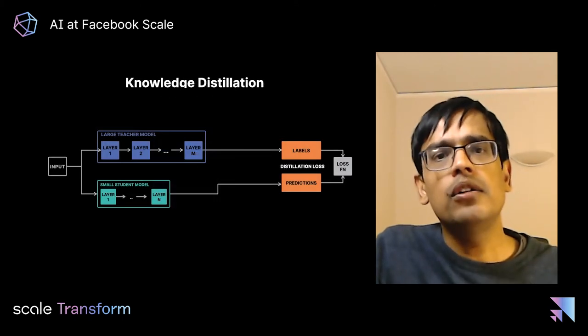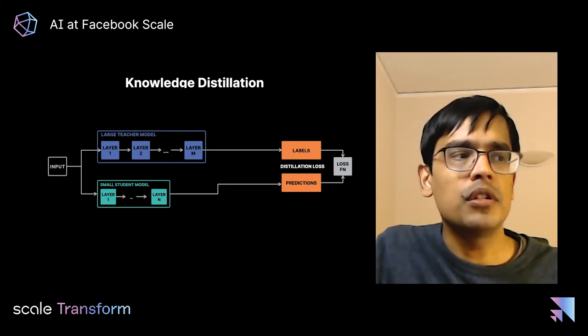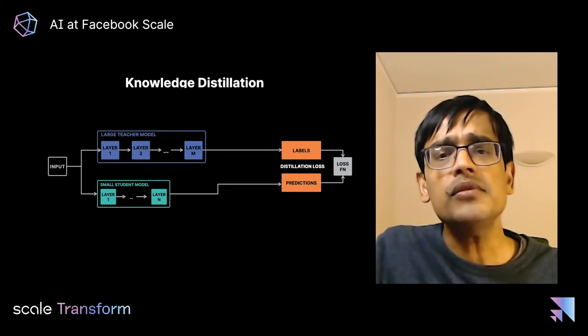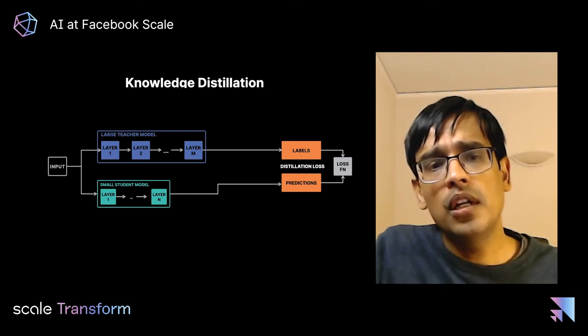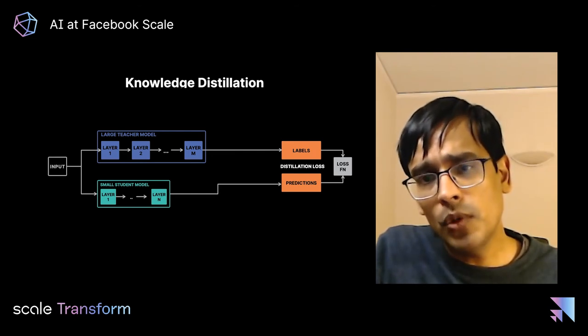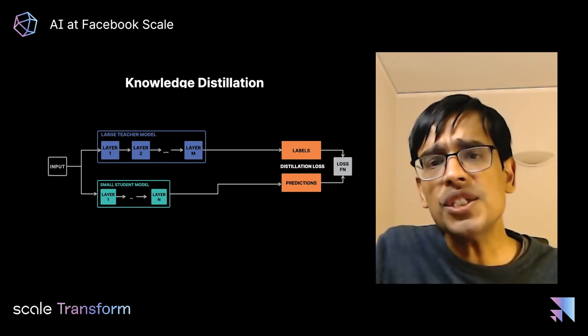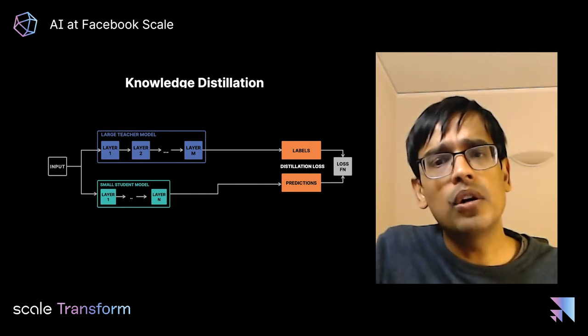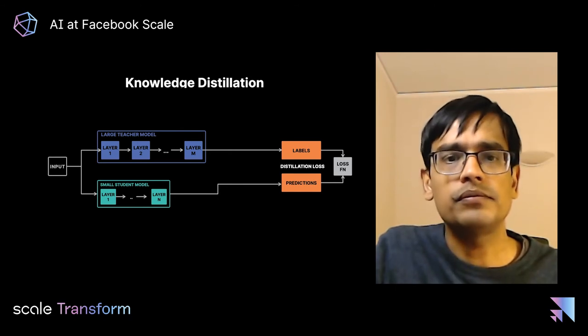Another technique we use to make models efficient is a well-known approach known as knowledge distillation. The idea here is to train a large teacher model and then to train a much smaller and more efficient student model to mimic the predictions of the teacher. This technique has now been applied effectively across many domains, including computer vision, NLP, and speech.